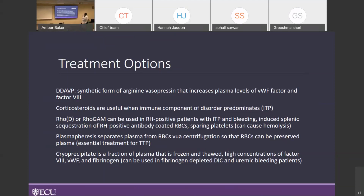Corticosteroids are useful, especially when it's ITP. Rhogam can be used in Rh-positive patients with ITP and bleeding. It induces splenic sequestration of the Rh-positive antibody-coated RBCs, sparing platelets. That's a little bit more of an advanced thing. I don't think we did that with our guy who had ITP because I think he was Rh negative, but I can't remember. Plasmapheresis can help.